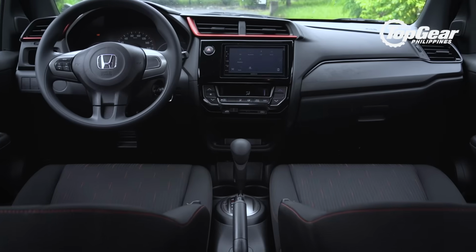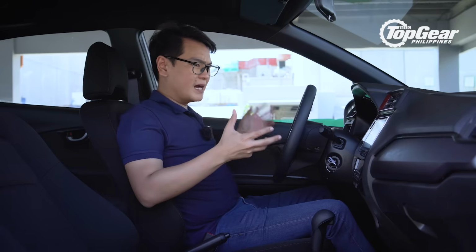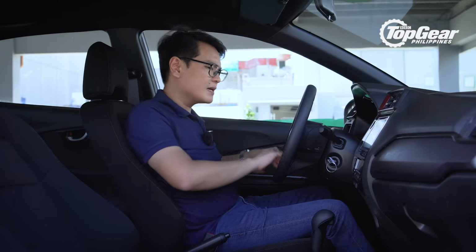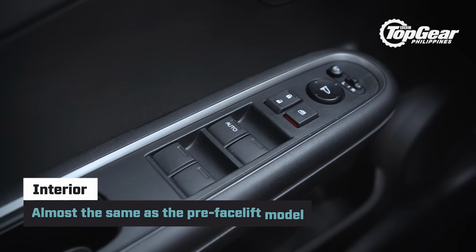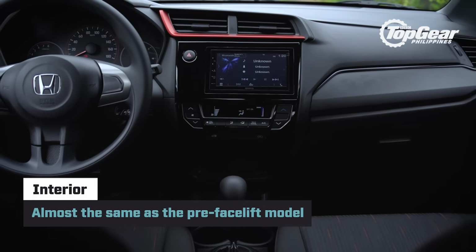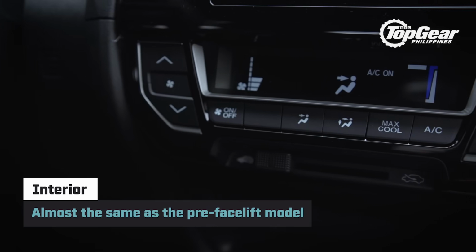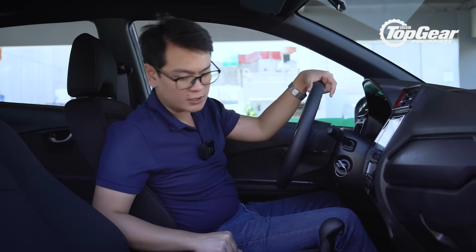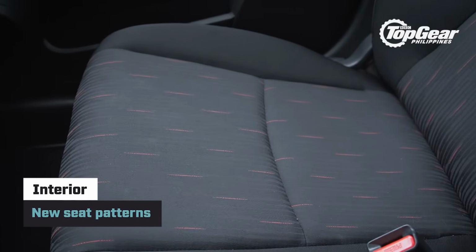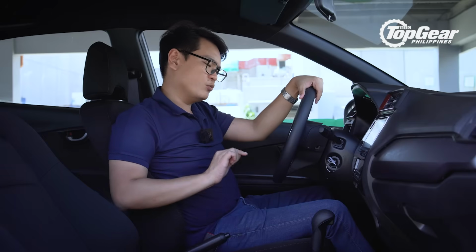Now that we've driven the Brio around for a bit, I'm going to tell you a bit more about the interior, because this is where you're going to spend most of your time anyway. When it comes to design, it's exactly the same as the pre-facelift model. It's got the same door panels, the same dashboard design, the same instrument cluster, even the controls down here are exactly the same as before. However, the 2023 model does bring in new seat patterns, and that's pretty much it.